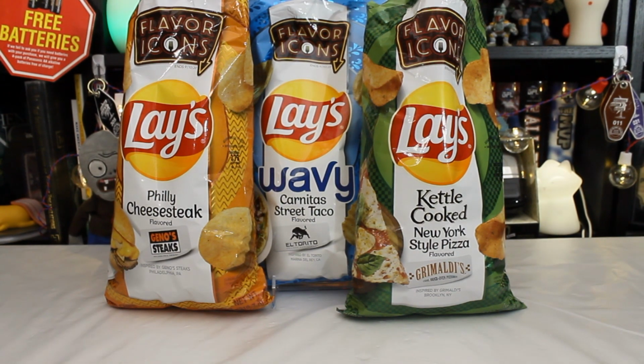So yep, that's it. That's our Lay's flavor icons for 2020. And if any of them sounded interesting to you, go out and try them while you can, if you can find them. I find that some years the little promotional flavors can be really hard to find. But this year's whole batch is pretty good. I will definitely be getting more of the Nashville Hot. I don't know about these two, but I might get some more of the pizza ones.